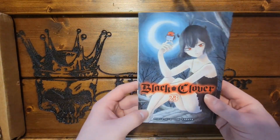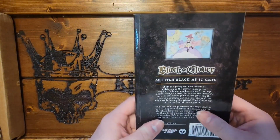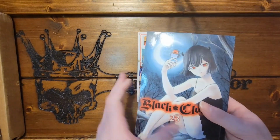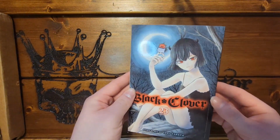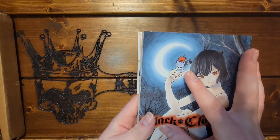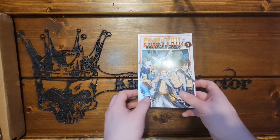Then we got Volume 23 of Black Clover. I go backwards and stuff. Since I'm a cop on Black Clover, I usually go backwards. So, very nice cover. I always forget her name. She doesn't get much time in Black Clover that much. But that's what she is, and this is her human form. So, I will remember her name next time.